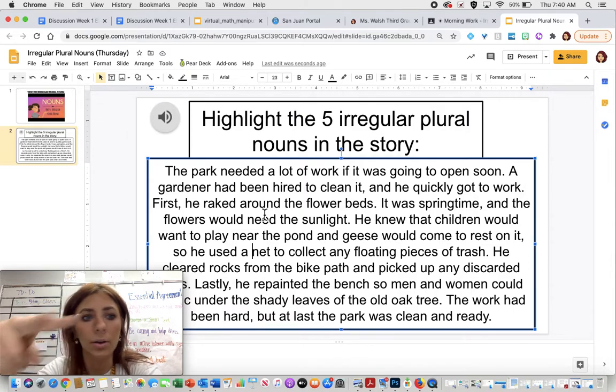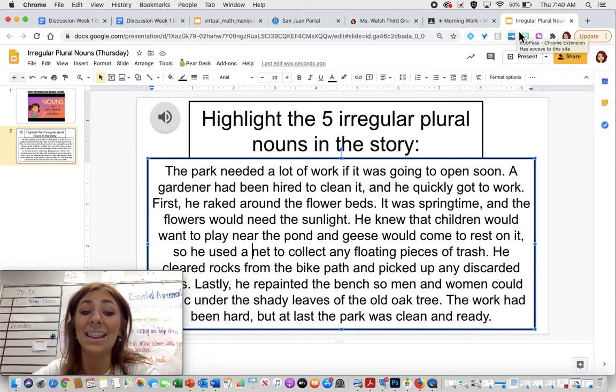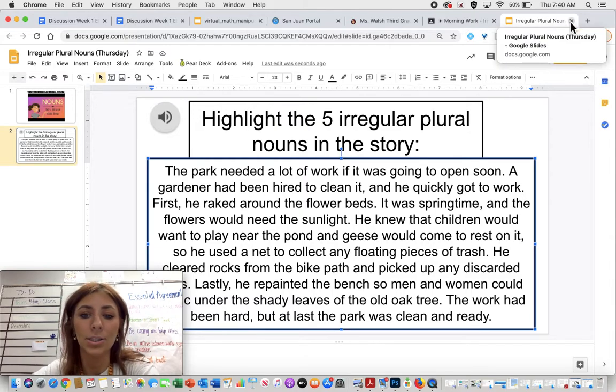You have to look really carefully to make sure you get the 5 irregular plural nouns, because I'm pretty positive Ms. Lopez and I were trying to trick you guys and put a couple of regular plural nouns in there. So keep that in mind.